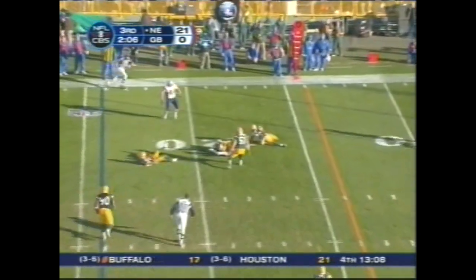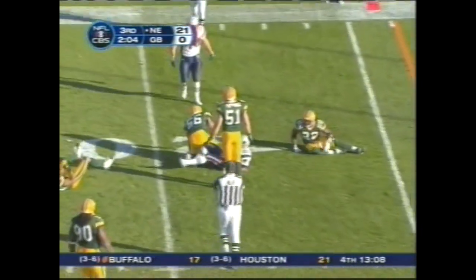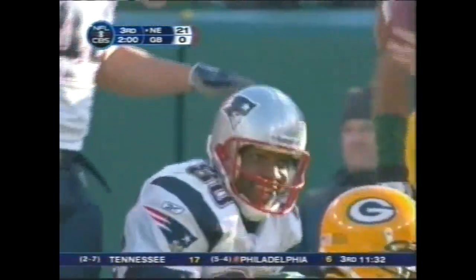Brady throws, and that is complete. How was that completed? Inside the 20-yard line to Troy Brown.